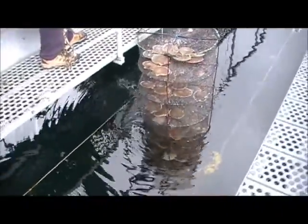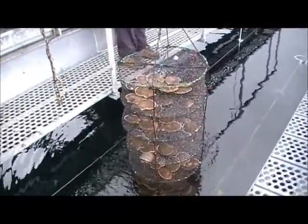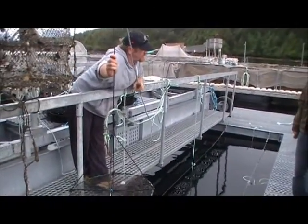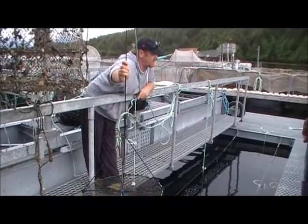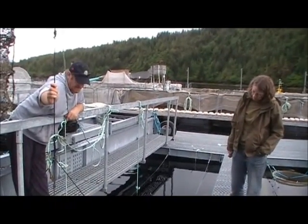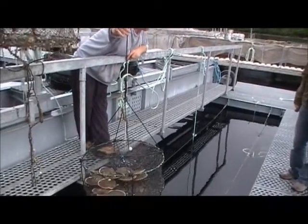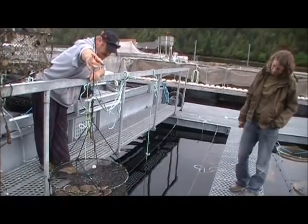Scallops are Japanese scallops. They're a hybrid. They're called Pacific scallops here, but they're a hybrid of the Japanese, crossed with the weather vane, I believe, from Island Scallops down in Courtenay, Parksville. These guys are about a year and a half old, almost 2 years old.